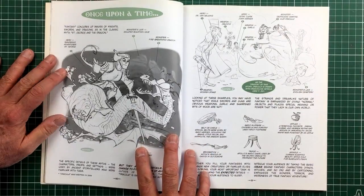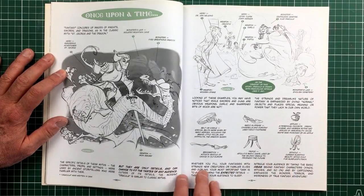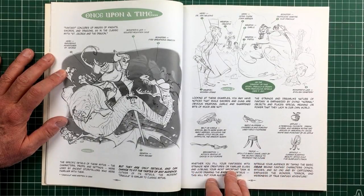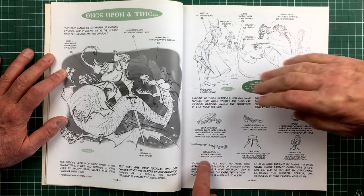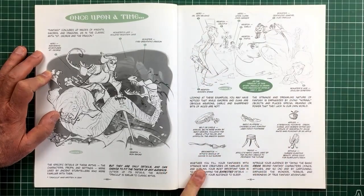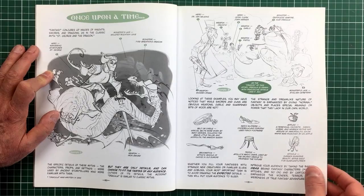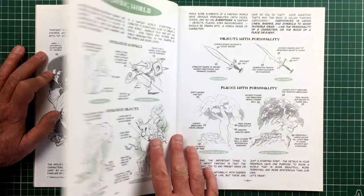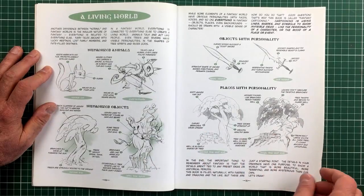Okay, so here we go. We're getting a basic idea of what's involved in drawing fantasy. So obviously with fantasy, it's a genre, right? So you need to explore different things within the genre to understand where the storytelling possibilities of your visuals will lead. So you're creating a living world.